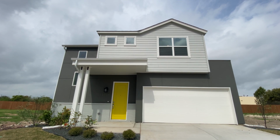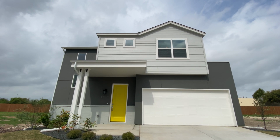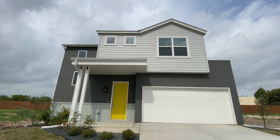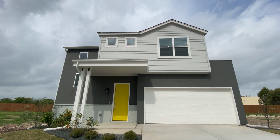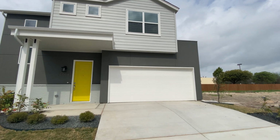Hey everyone, Meckler here, and I'm over at 15,004 Ryman Road in Austin, Texas. These are new homes in a new home community called Park at Wellspoint. It's in the Wells Branch area. Let's go inside, I'll show you guys around.